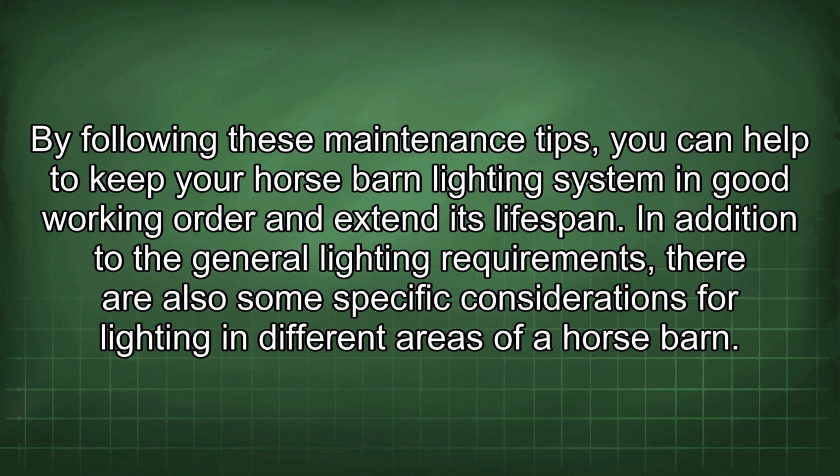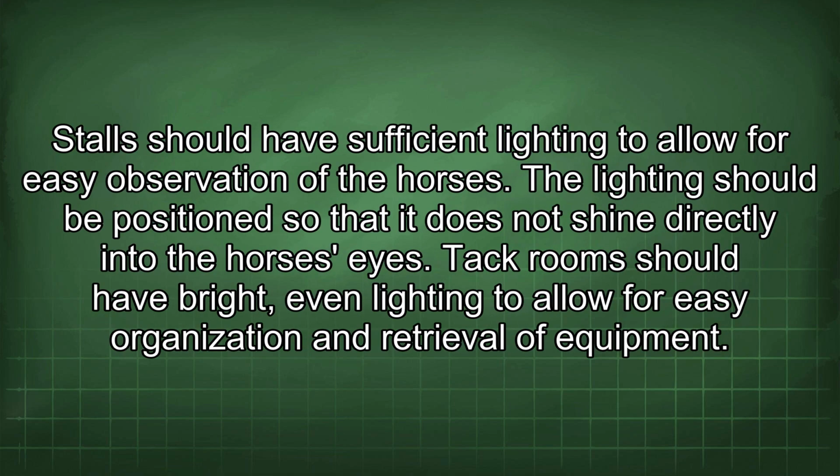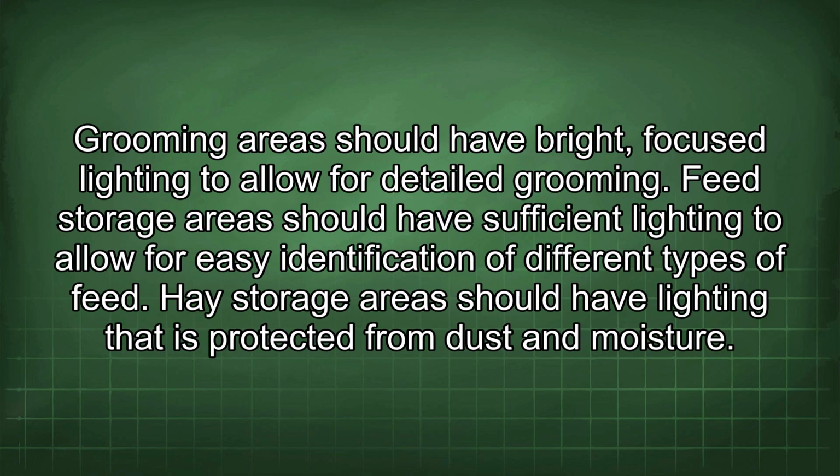In addition to the general lighting requirements, there are also some specific considerations for lighting in different areas of a horse barn. Stalls should have sufficient lighting to allow for easy observation of the horses. The lighting should be positioned so that it does not shine directly into the horse's eyes. Tack rooms should have bright, even lighting to allow for easy organization and retrieval of equipment. Grooming areas should have bright, focused lighting to allow for detailed grooming.